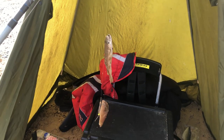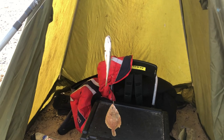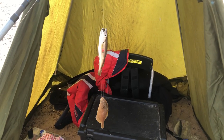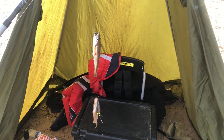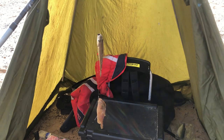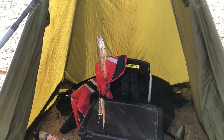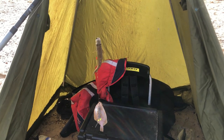Well, third cast is a bit better. Nice little dab on the bottom hook and a whiting on the top. The whiting fell to fresh mackerel and the dab was on a salted prawn, so that proves fish will eat them. Let's hope we get a few more better dabs. You can't beat a plate full of fresh dabs, lovely. Well, I'll get them back and cast out again.